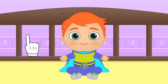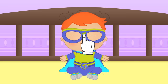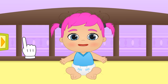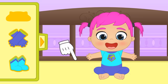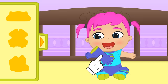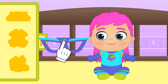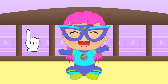Right, we are missing something. The mask. Now you are ready. Let's go with you, Lily. First thing is putting on your suit. Now the boots. And the gloves. Lastly, your mask. I'm not forgetting this time. Let's go save the world.